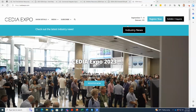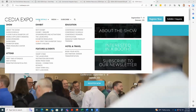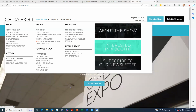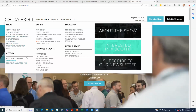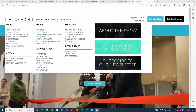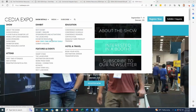I just want to quickly share that on the show websites, we do have resources linked from the site. If you're looking at the top navigation here at cediaexpo.com, or if you go to expo.commercialintegrator.com, you'll see a similar navigation, and you can find information about the show, the floor plan, registration, featured events, conference information, sessions, hotel and travel information. And especially today, we're going to focus on our exhibitor resources section and our first-time exhibitor tools.